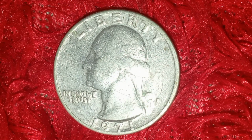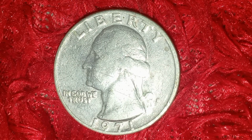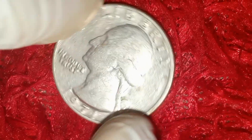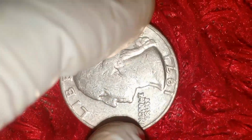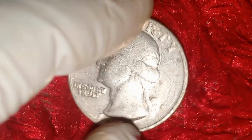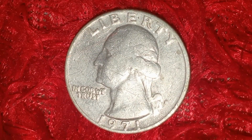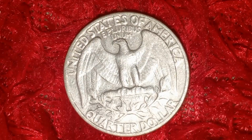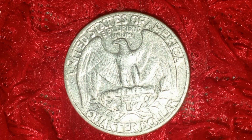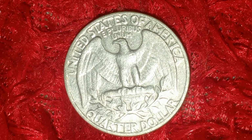2. Examine the date. Check the date 1971 on the coin as well. If the numbers look doubled, or if there is a shadow effect behind them, then the coin is likely an error coin with a double die. Pay attention to all digits of the year and see if any of them appear to be doubled or shifted in a noticeable way.